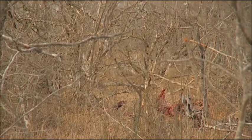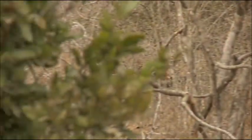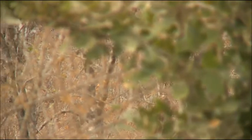Where'd he go? To the left? Yeah, there you go. He's gone behind a bush for me. He might take some of that meat up a tree, I'm hoping. We're not sure which leopard this is yet.